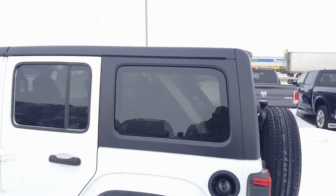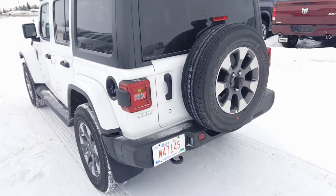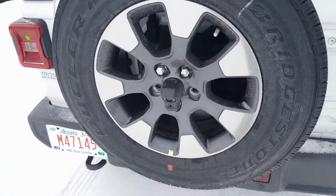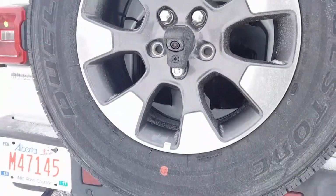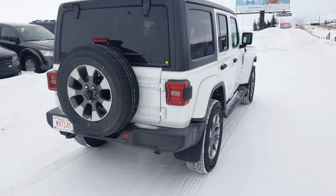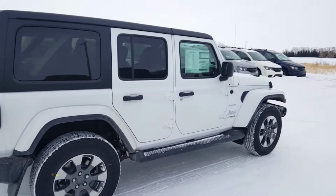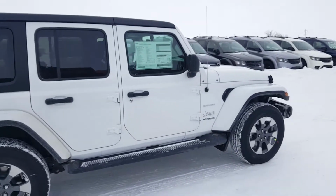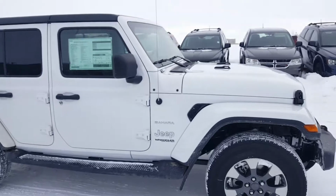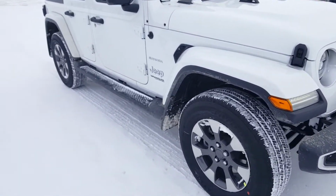This is just the regular black top. It's not a color match, it's not painted. Rims are different too. This is of course a Sahara style rim. Right in the middle here, that's your backup camera. Right in the middle of the Jeep. It's been years, but we finally have a backup camera on these. The Wrangler looks as impressive as always, very aggressive, but it's got those couple updates that make it stand out just a little bit more over the previous models.